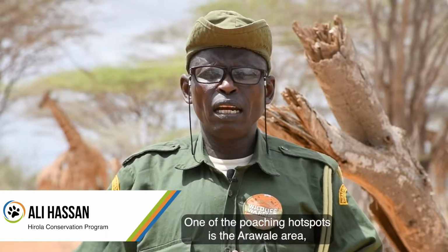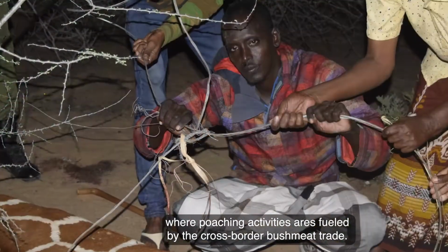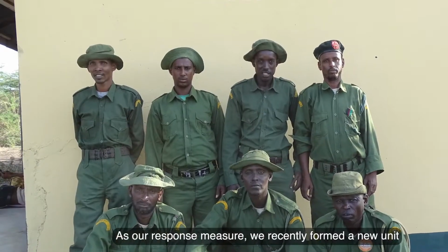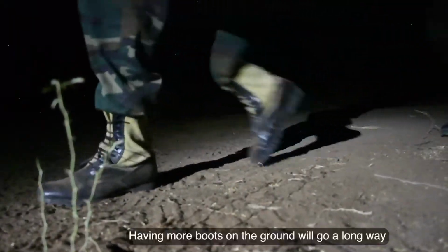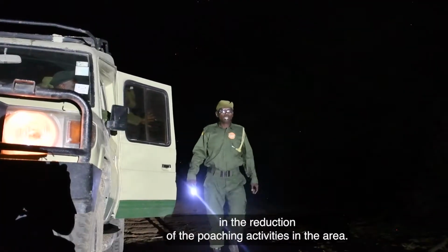One of the poaching hotspots is the Arawale area, where poaching activities are fueled by the cross-border bushmeat trade. As our response measure, we recently formed a new unit who are stationed at the newly renovated Arawale anti-poaching outpost. Having more boots on the ground will go a long way in the reduction of the poaching activities in the area.